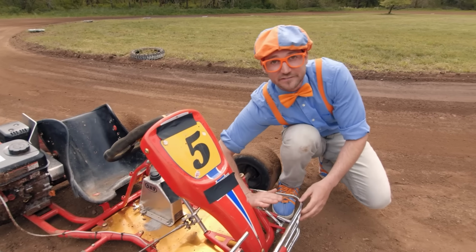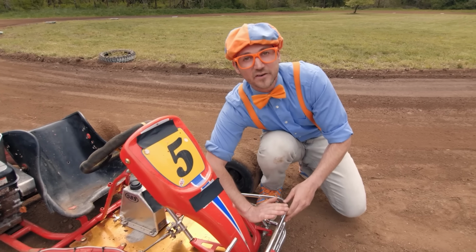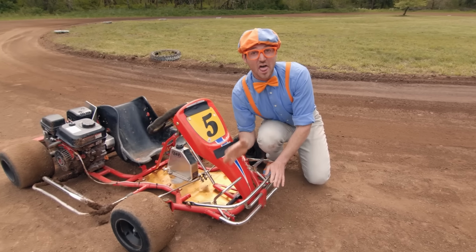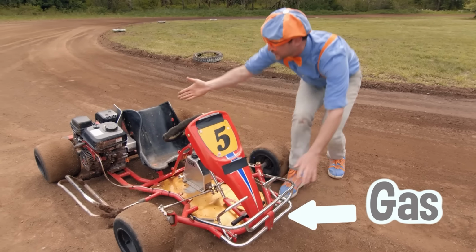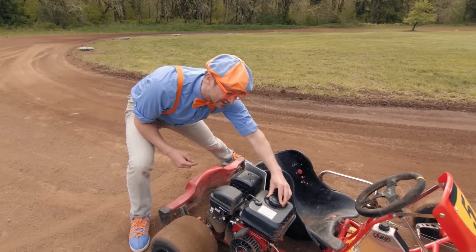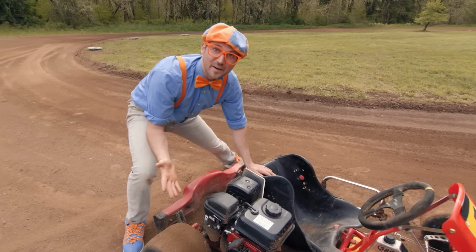Oh, and last but not least, right up here. This is where you put your feet. Push down right here for the brake. And on the other side, this is for the gas. Speaking of gas, the engine needs gas. And right here, this is where you fill it up.